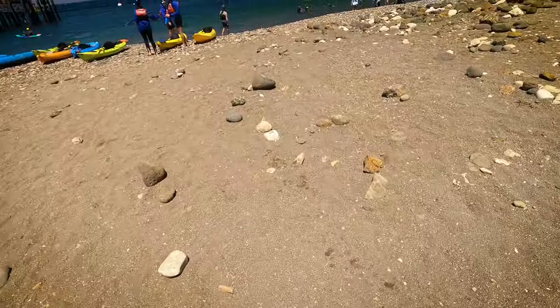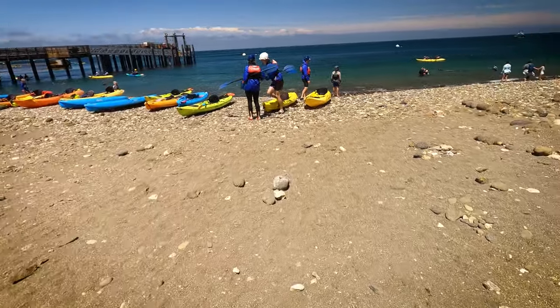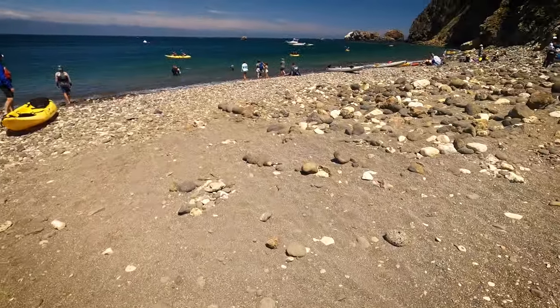Out here on the beach, there's some sand, but it's mostly rock out on this beach. So sandals would be preferred here if you're gonna come out and enjoy the water.